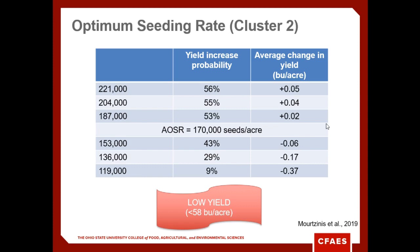They did the same thing here. So this was agronomic optimum where yield is the highest. What happens if I go 10% lower, 20% lower, 30% lower? The probability of a yield increase is lower, which makes sense because you're dropping less seed. But the yield penalty is also pretty small. So this is where yield is maximized. You go to 153, you lose 0.06 bushels per acre.